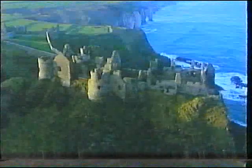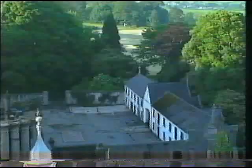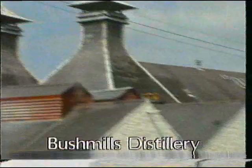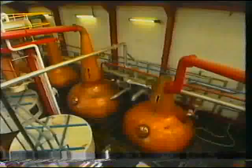You may have noticed other castles on our journey. Every corner of Britain has them, with, of course, their ghosts. But that's not a castle. It's the Bushmills Distillery, where Irish whiskey is made. As in Scotland, you can go round the distillery and try the product.